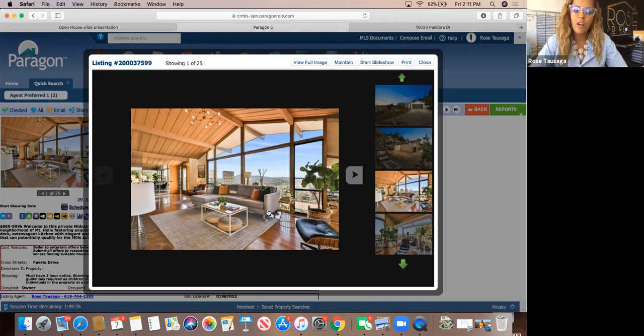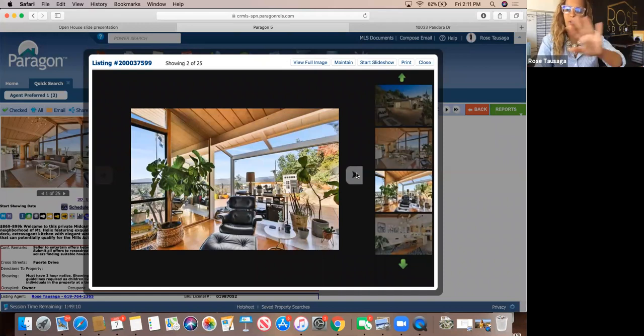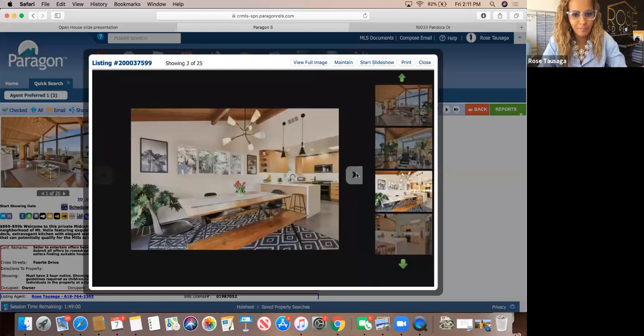So you have hardwood floors throughout. You have the big cathedral ceiling, as you can see there. Here's just another view. So you're gonna have views from different parts of this home. All of the bedrooms that are facing the front of the home have the view of the entire East County. And you can also see all the way down to the bay. I mean, it's absolutely stunning.